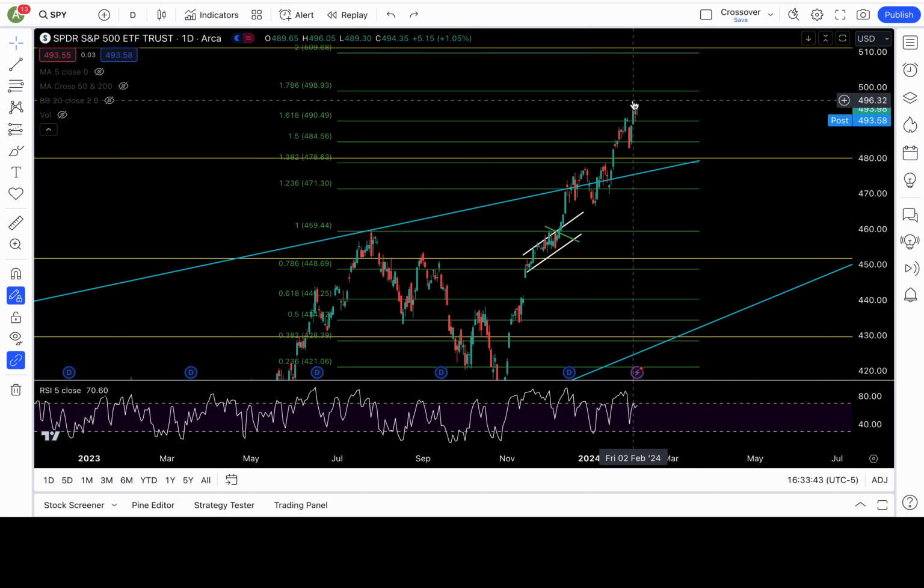489 to 496 is still the chop range, and we're compressing some more. The volatility is lessened. The price movement is starting to flatten more. It's getting smaller. And like I said, after compression comes expansion. So we've got to be ready, and that is my job, to try to get us prepared for the next day and the rest of the week.